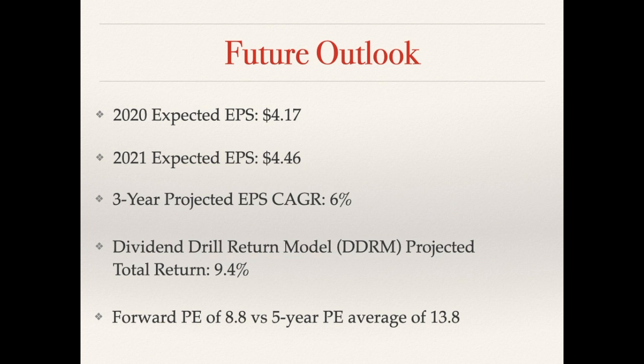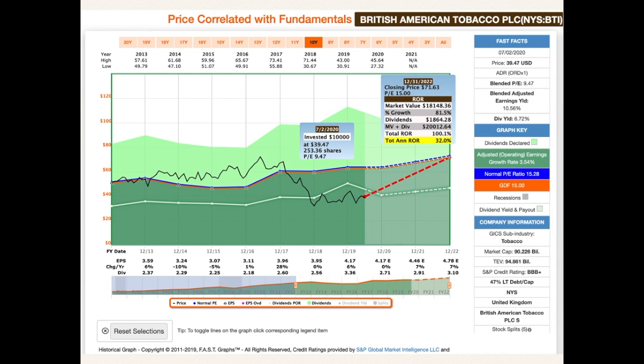And the forward PE of 8.8 versus a 5-year PE average of 13.8. So that's real good there, as you can see. And currently the company has a PE of 9.5, which is based on 2020 earnings. So the 8.8 forward PE is based on 2021 earnings of $4.46. So that's very good undervaluation just based on the PE ratio. So that's something I always look at, the current PE and the forward PE versus the 5-year PE average.